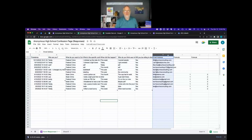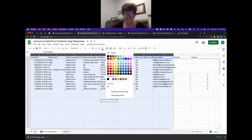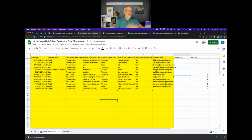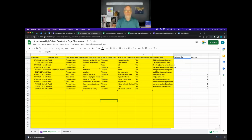But what you can do is have all this be the collected data, and I always mark this as yellow, which means I can't change that. But then everything over here, I can go, assign to who.